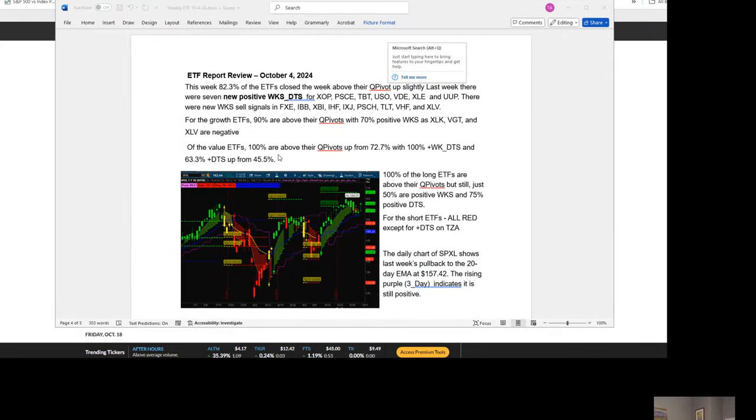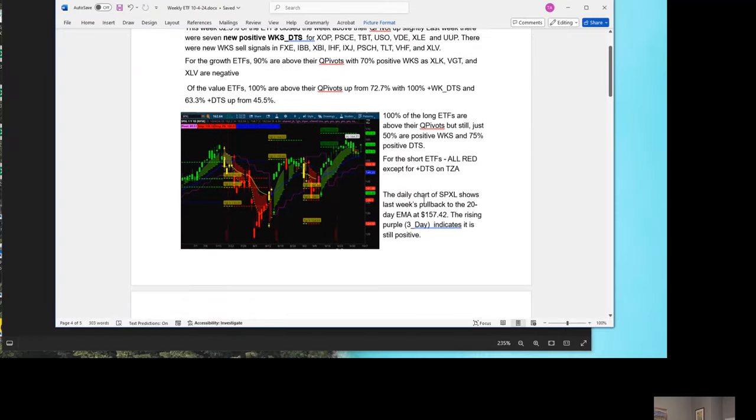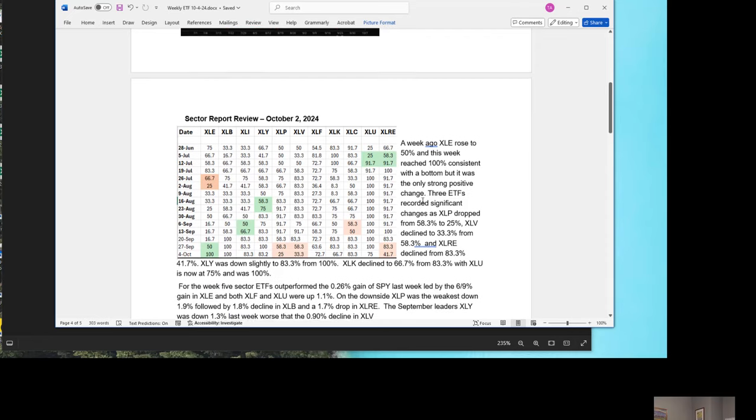To our full ETF report review, you can see this is a chart of the triple leveraged long S&P. Nice pullback right in here to the 20-day EMA and close strong. Nice gain on the day. This reiterates what we talked about on the last page, 90% above their quarterly pivots for the growth, and pretty much all the long.